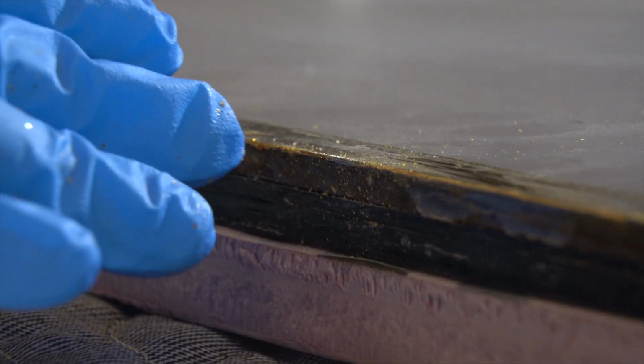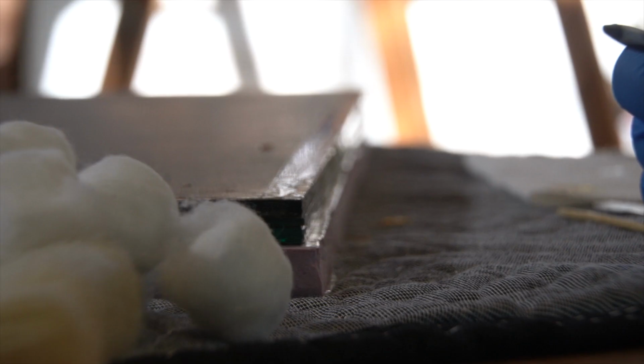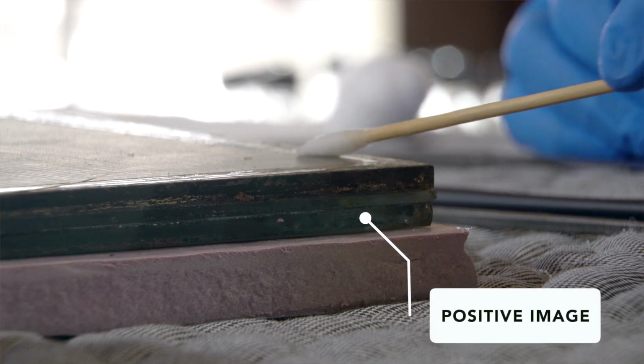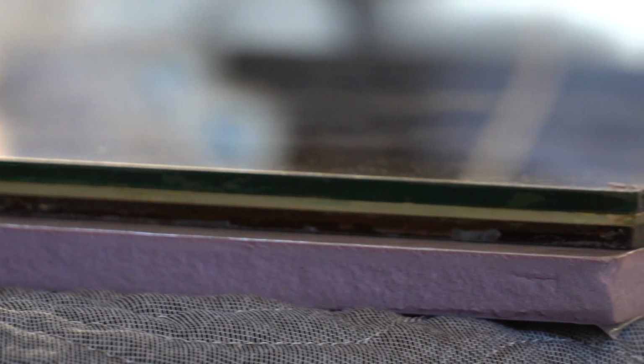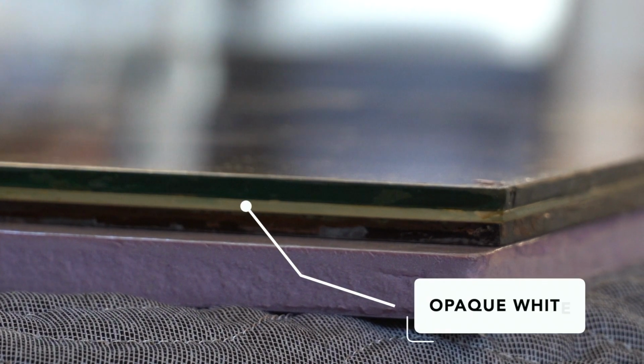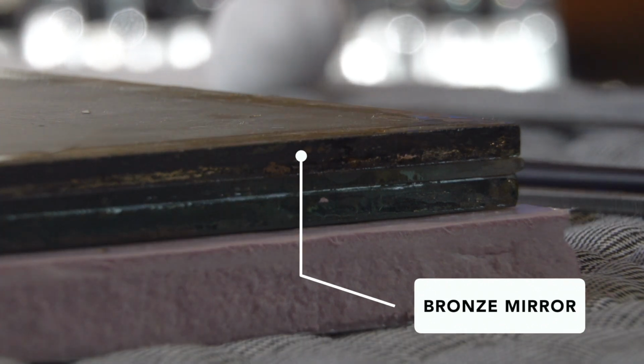You can see it start to lift and flake. So this particular object is actually 3 sheets of glass. Holly Smith took the negatives that she had made in her travels, and from those negatives, this very large glass positive was made. It's a gelatin silver emulsion that has been processed so that we see a positive image. The second sheet is an opaque white sheet of glass, and that helps us see the image. And then the third component is a bronze colored mirror. And so that's what gives it its golden bronze color.